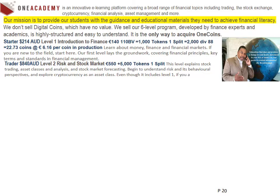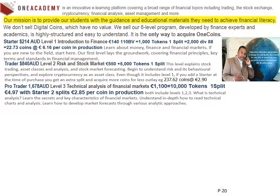So even though it includes level 1, if you add a starter at the time of purchase, you get an extra split and acquire more coins for less outlay. For example, it would acquire you 237.62 coins at 2.9 per production cost, as opposed to the starter on its own, which is 6.16, which is still less than the current value, which is 7.9 euros per coin.